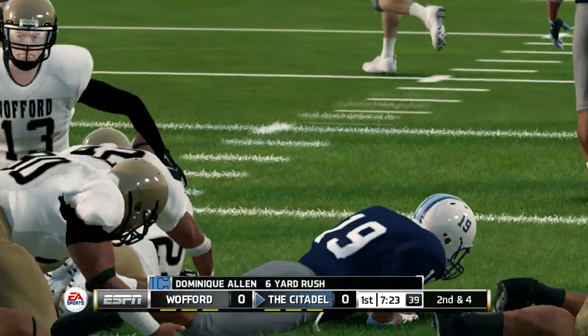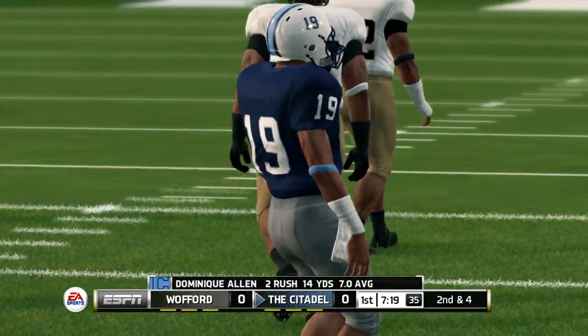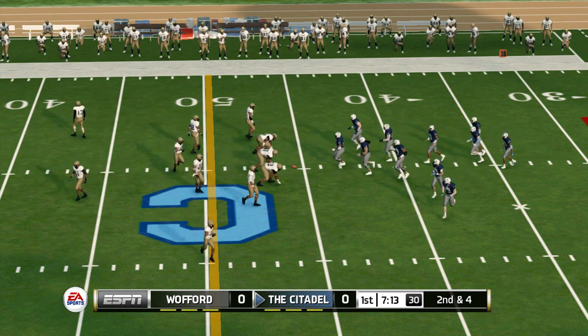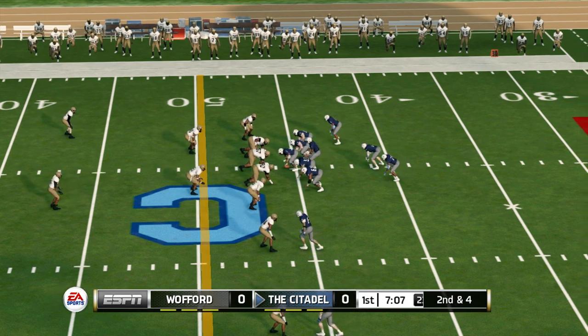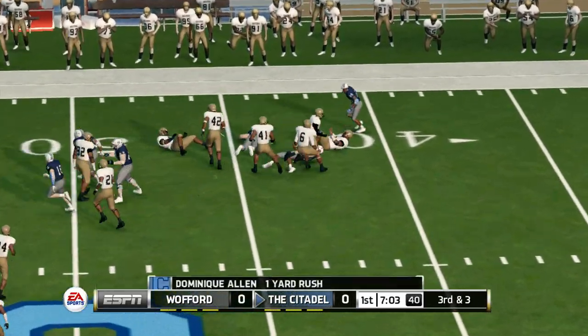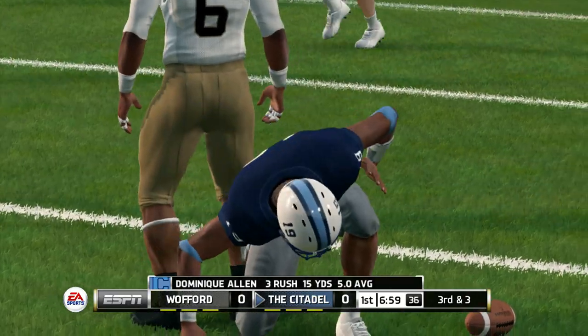Nice yardage on that run. Gain of 6 yards. That'll make it second and four. From their own 45-yard line, second down. He's tackled around the 46-yard line. Gain of 1 yard. Third down.